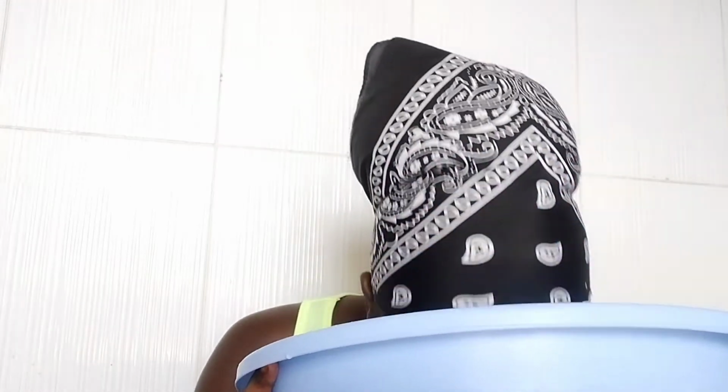Using ice water also boosts circulation and brings forth a radiant complexion. You can also add different ingredients to the ice water for it to become more therapeutic. For example, you can add essential oils such as rose oil, aloe vera, and cucumbers.